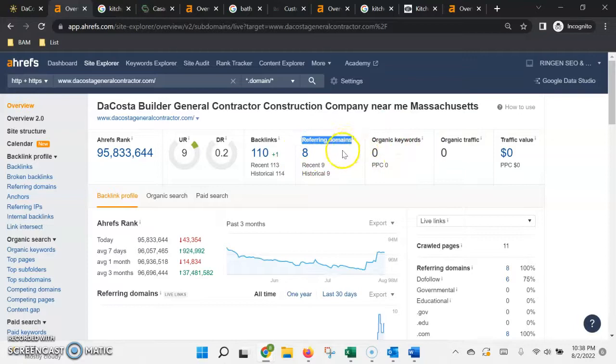So just to define these terms, if the local news station did an article on their website for the top 10 construction companies in Massachusetts, and in that article the reader could click on a link and it would bring them to your website, that would be considered one referring domain.